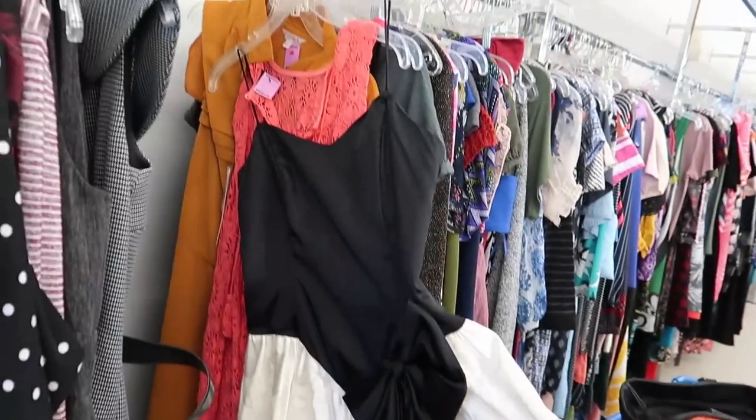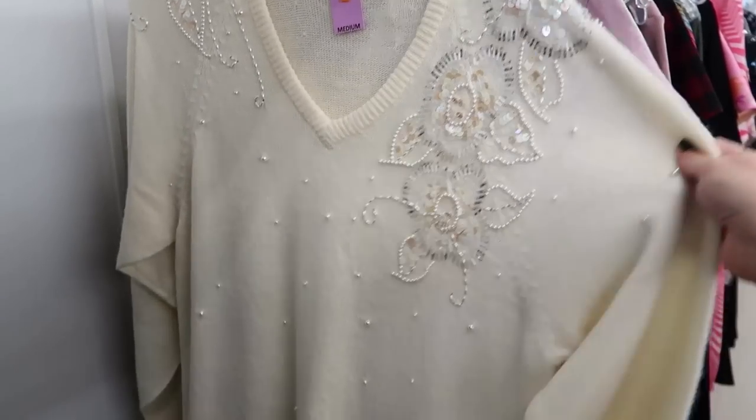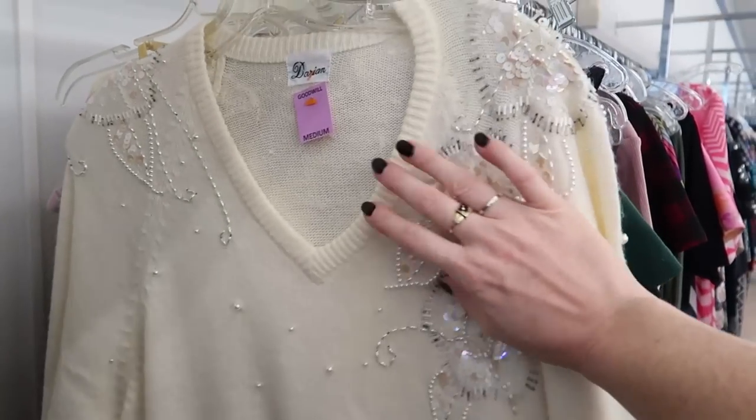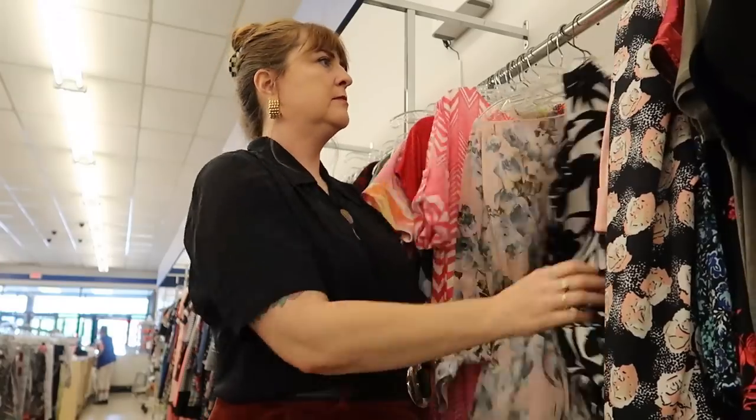Yep. Wow, this knit dress with sequin details. It's actually so pretty for the holidays.